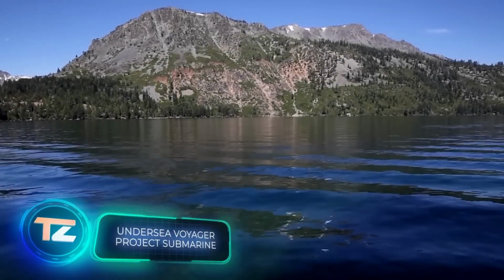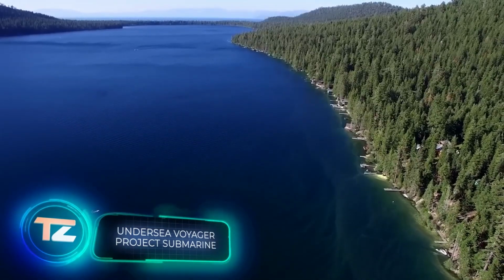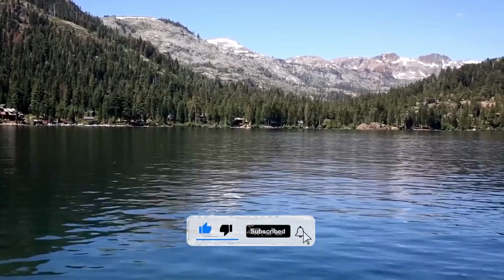Now, let's visit California and explore the wonders of Fallen Leaf Lake. This glacial-formed lake stretches 4.6 kilometers long, and boasts crystal clear water that's safe to drink, but that's just the beginning.